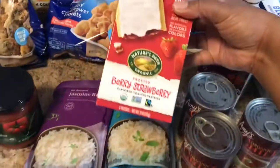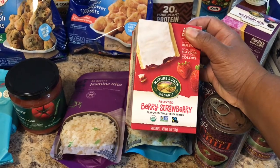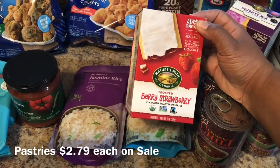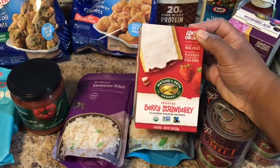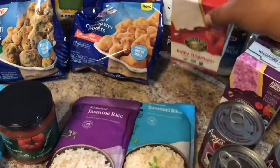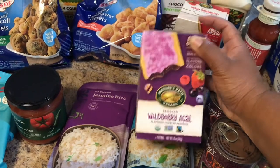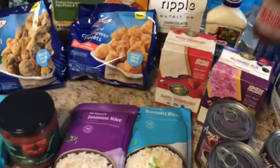I have never tried these either, the Nature's Path Organic Frosted Berry Strawberry Toaster Pastries. Oh boy. These were on sale for $2.69, $2.59, something like that. And I picked up this one. They also had a cherry pomegranate, but I'm not a big cherry fan, so I didn't pick that one up. But I also picked up the wild berry acai. And I know the family will enjoy those as much as I will.